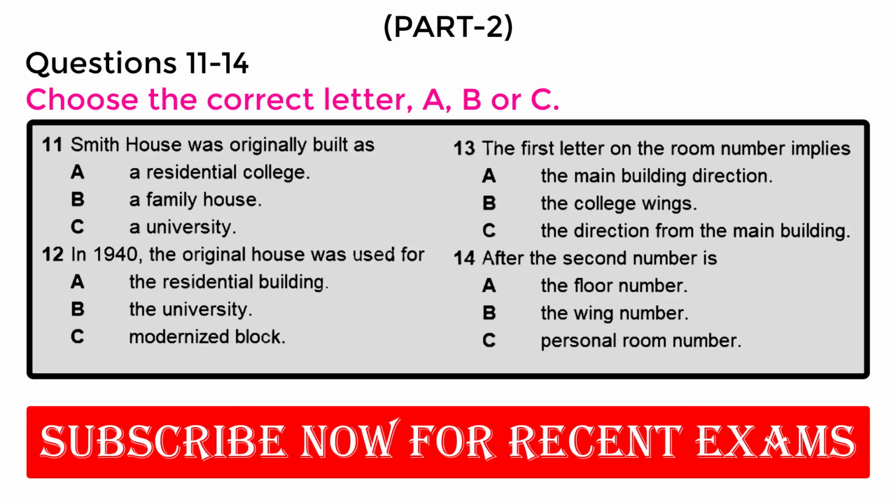Each wing has 2 floors, and so the next number you see is either 1 or in this case 2, and this indicates which floor your room is on. The number after that is your individual room number. So it's quite simple to find any room by going to the right wing, then floor, and then room number.